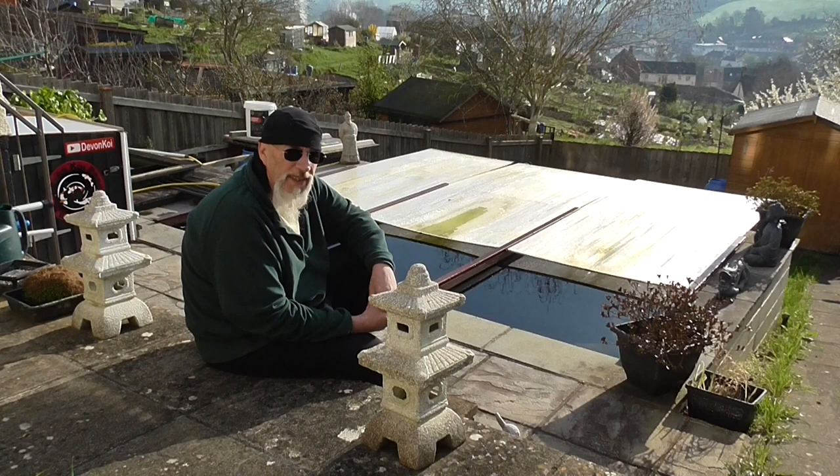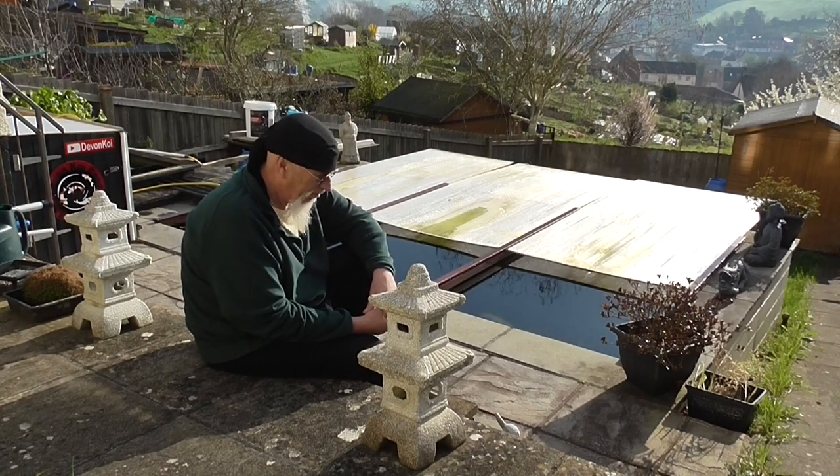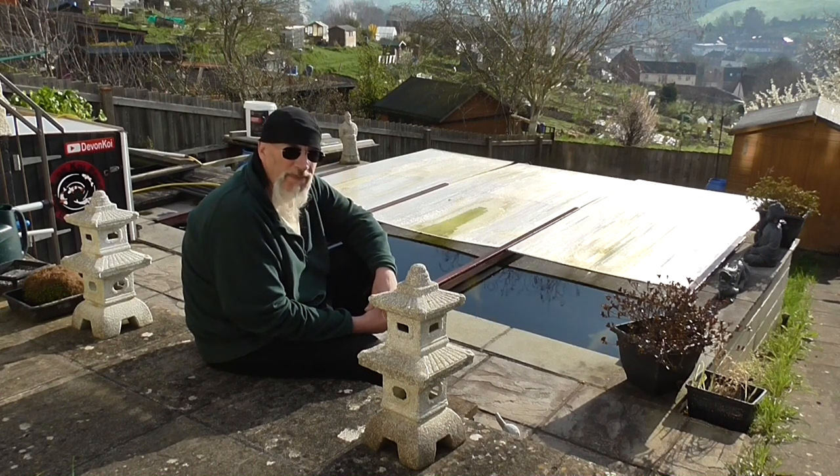I also popped the Ancistrus back in yesterday. I'll whip you over and we'll have a look at that in a minute. But do I take the covers off today? Well, spring has sprung. Yep, I'm gonna take the bloody covers off.